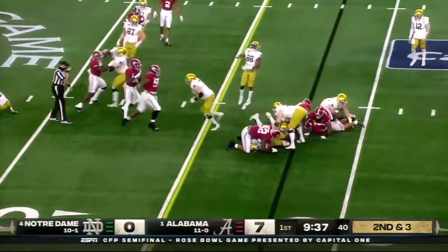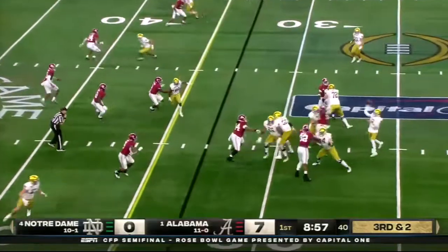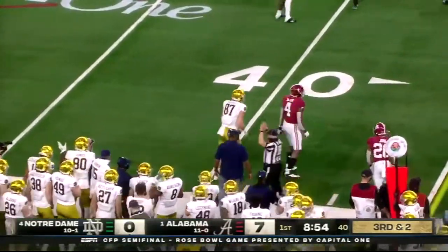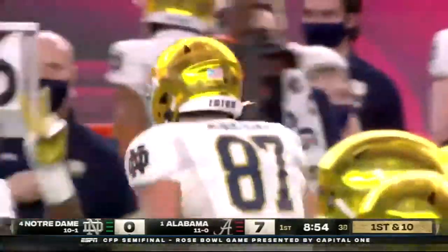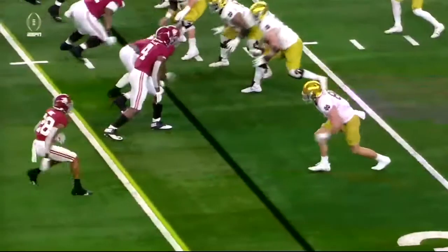Williams straight ahead for another. They have to stay on the field, keep Alabama's offense off it. They brought some pressure, didn't get to Book, and a nice catch on a low throw by Michael Mayer, the tight end, true freshman from Independence, Kentucky, and Coach Kelly says he's the best freshman tight end I've ever had.